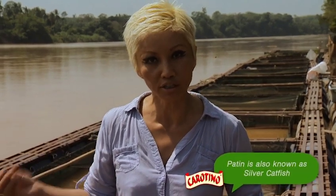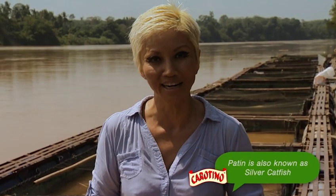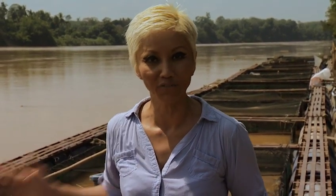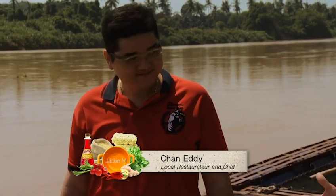Patin fish apparently is a kind of local catfish that's caught in the rivers over here. So I'm going to do what a lot of people in the past have done, that is travel all the way to Temerloh to actually try the fish here. And I've got a local chef here, Eddie, to help me out with that. Eddie, tell me about this fish farm. This is where you get your fish for your restaurant? Yes. How big do they grow to? 1.5 or 2 kilos.